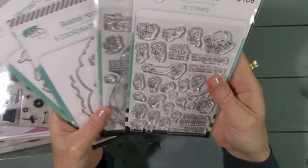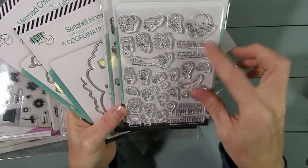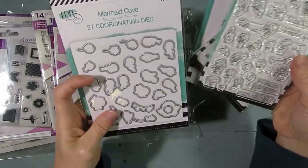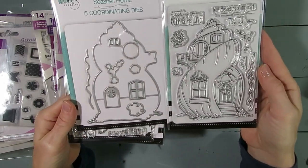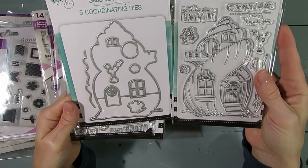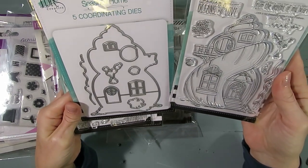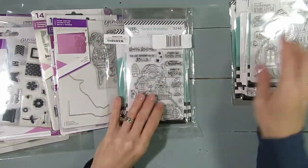It's all tiny little mermaids. There's some birthday sentiments on there, but then they have the die cuts that go with them, and the little seashell house that goes with it too. So I thought that was quite interesting. 50 cents for that whole set. And same with this one.